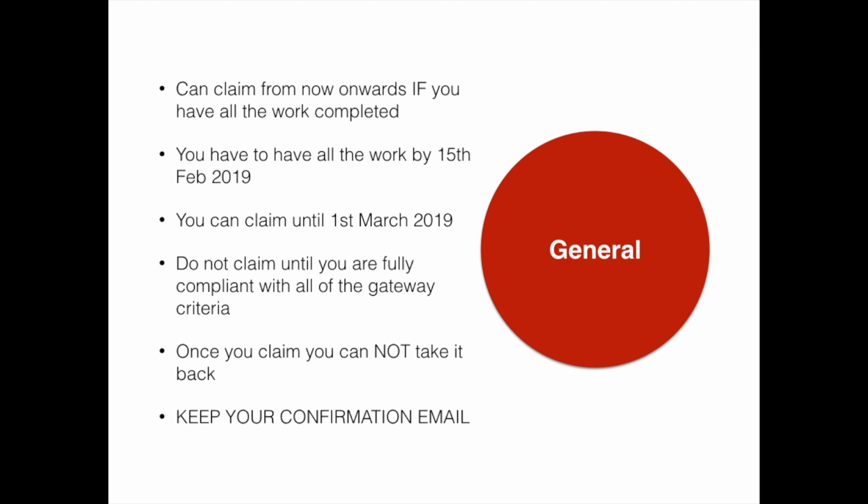Now be careful here. It doesn't mean to say that you've got until the 1st of March to complete your work. It just means that you've got 2 weeks to make the declaration. That's all. So all your work for your quality payments needs to have been completed by the 15th of February 2019. Now we would strongly suggest that you do not claim until you're fully compliant with all of the gateway criteria. And once you claim, you can't take it back. So make sure you put the information in correctly. And you will get a confirmation email to ensure that you have claimed correctly as well.